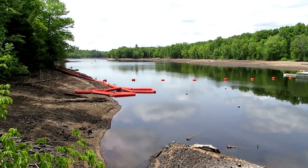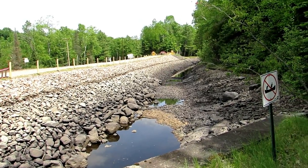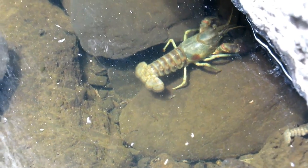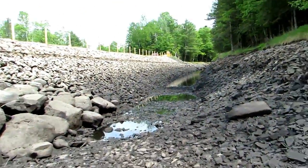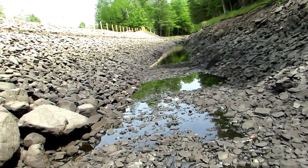Alright. So, I want to go down here and check out this diversion channel. There's crawfish all over in there. Oh, that big one right there. Back under the rock. They're all over the place. Pretty cool. We're gonna walk down this channel here a little bit without being yelled at too bad, and see what we can't find.